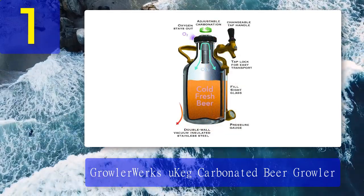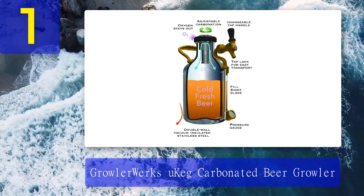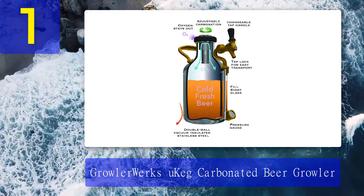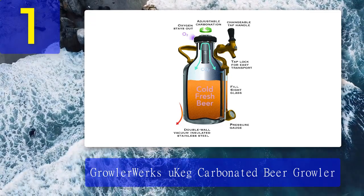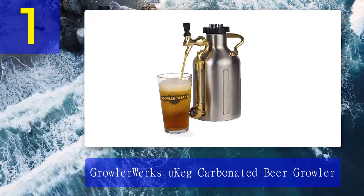Stainless steel, ensures sturdiness and durability with fewer chances of developing rust. Easy to use tap, dispenses beer without removing the cap and can be locked to stop the flow. What we don't like. It can be tricky to set up.